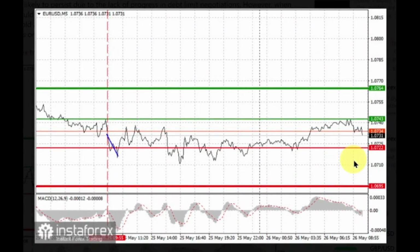For short positions, sell euro when the level of 1.0722 is reached, and then take profit at the price of 1.0695. Pressure is likely to persist due to the lack of progress in debt limit negotiations. However, when selling, traders should make sure that the MACD line is below zero, or is starting to move down from it.